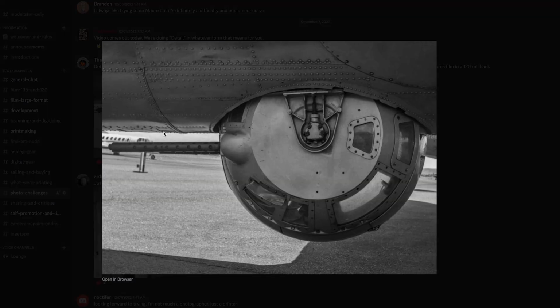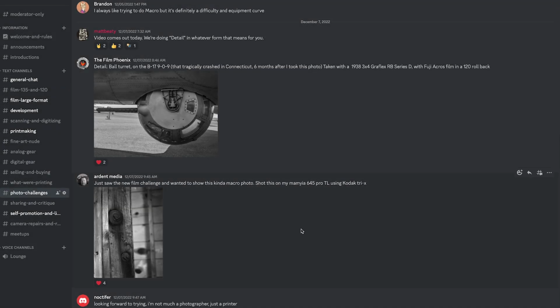Nice. One of the cool things about Fuji Acros is it is really sharp and really high contrast. And Discord has not done this particular image any favors. Very rude of Discord to crunch it like this. I'm sure this is very sharp. Also, I would love to be the guy hanging out in that turret just for giggles. That's freaking cool. Planes are neat.